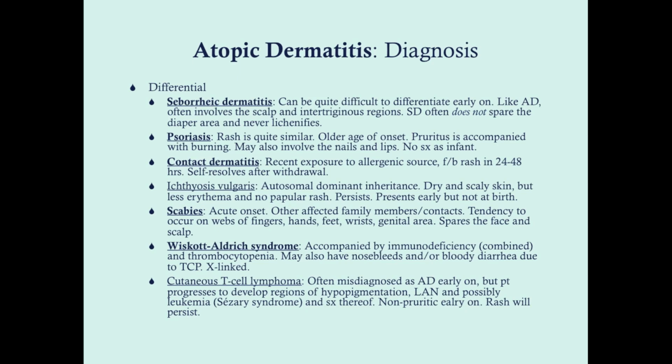So this, again, can be a difficult differential, but note the genetic linkage and that it does present early but not at birth, and it's more persistent than atopic dermatitis. Atopic dermatitis tends to be more episodic in nature. Scabies, this is a big one because it's common.